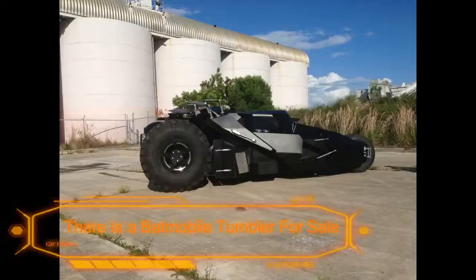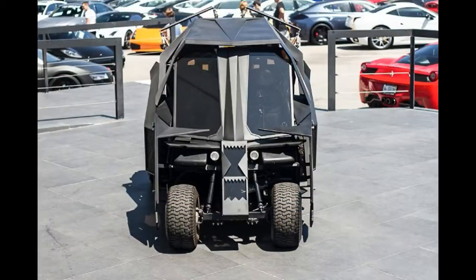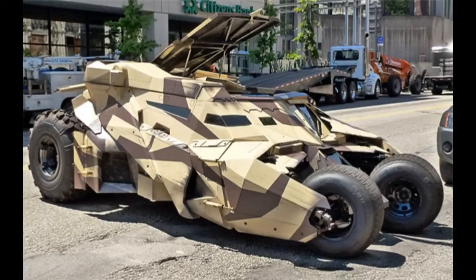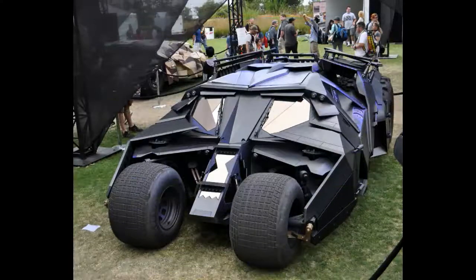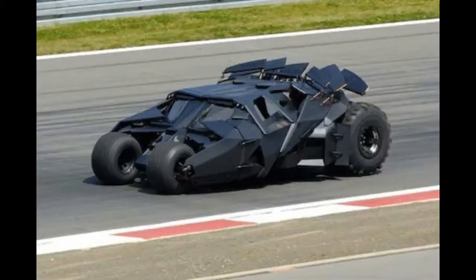There is a Batmobile Tumbler for sale. The Batmobile has taken on many incarnations over the years, but the craziest is, by far, the Tumbler, which was used in the Dark Knight trilogy: Batman Begins, 2005, The Dark Knight, 2008, and The Dark Knight Rises, 2012. The Tumbler doesn't look like anything else on the road, but now you can have your own, as there's a replica listed for sale on Autotrader.